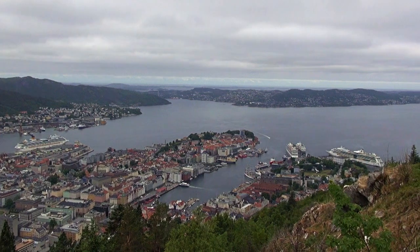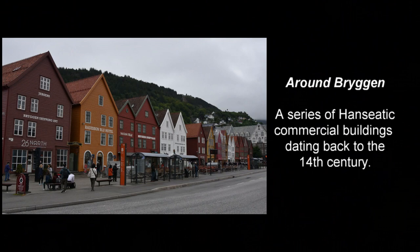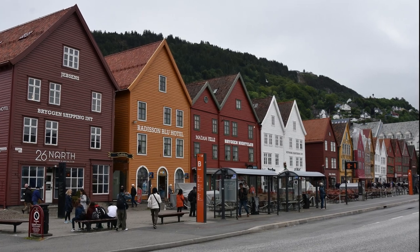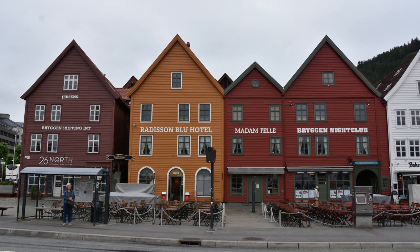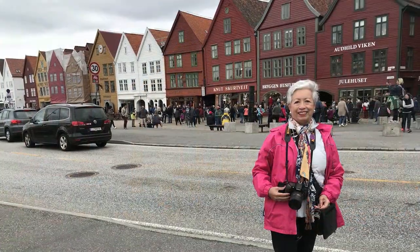Shortly thereafter, Bergen established itself as a Hanseatic center for trade, with a lucrative fishing monopoly that lasted until 1789. And even after the Hanse merchants moved on, the local Norwegians continued trading their much sought-after dried cod, an industry that remains strong even today.